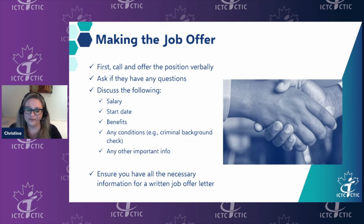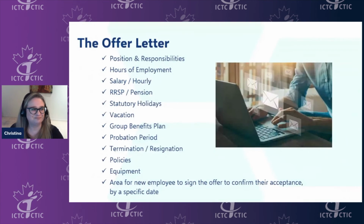Hopefully when you send it out, they'll sign and it will come back to you all signed and ready to start. So, the offer letter. Now the offer letter contains a lot of information. So we'll go through the basics here of what should and could be in an offer letter, but always remember that an offer letter is a contract.